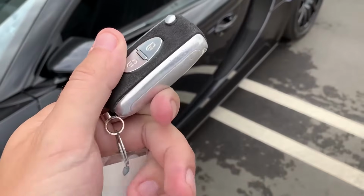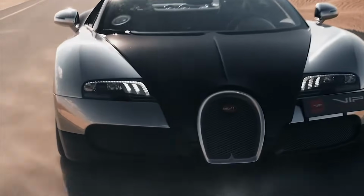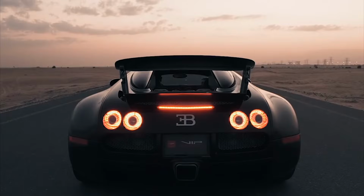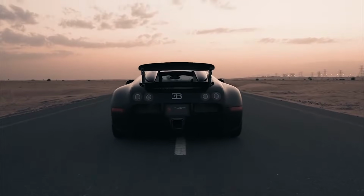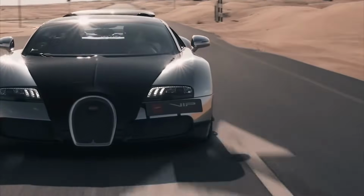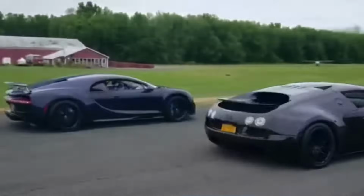Starting in 2005, no fewer than 400 units of this car, with prices starting at $1.7 million, have been sold. Additionally, to boost sales, Bugatti often releases special versions of its model. Since the first presentation of the Veyron, there have been no fewer than 34 such versions. As early as 2010, an upgraded version of the previous car set a new record.